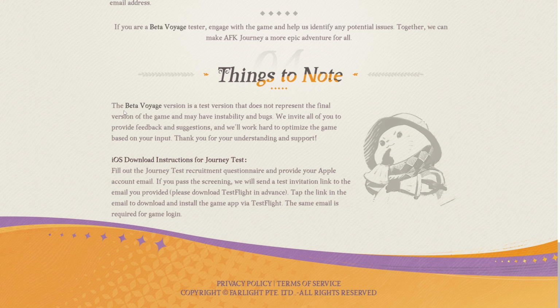Now, a couple things to note here. The beta Voyage version is a test version, and it's not going to represent the final version of the game, and it may have some instabilities and bugs, which is expected. That's the stuff they want to iron out. So again, they ask you to provide feedback and suggestions, and they're going to optimize everything, which I think is fantastic.